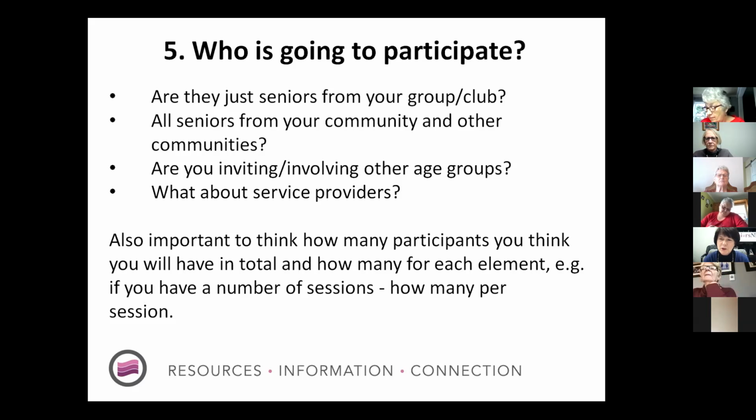It's always a good opportunity to do some public outreach from time to time. It'll help you with your membership and visibility in your community about your club. Right? So you know, to do bits and pieces, it's a good opportunity to pull some people together a little bit different, right? Are you inviting or involving other age groups? So again, intergenerational. You're going to have like an open house, invite the whole community. Some of it might not be possible with COVID, but these can be things over time that you could think about. And what about service providers?